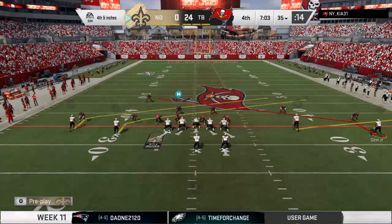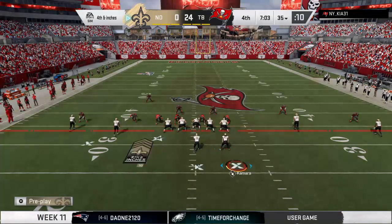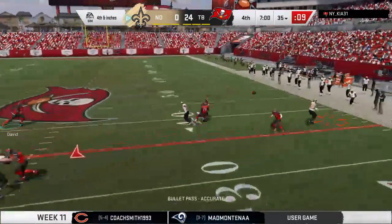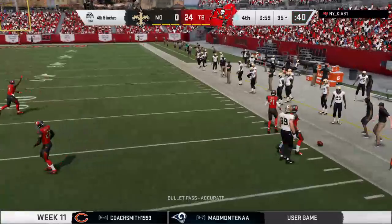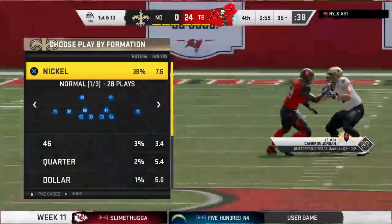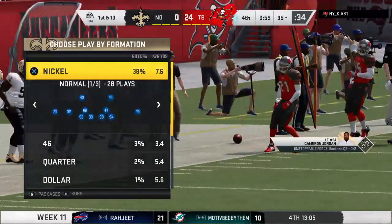Showing it. Showing it. Out. Over. The Saints do snap it. It's Brees. And this is incomplete. The Saints' decision to go for it backfires. And the Bucs are going to take over with excellent field position to boot.